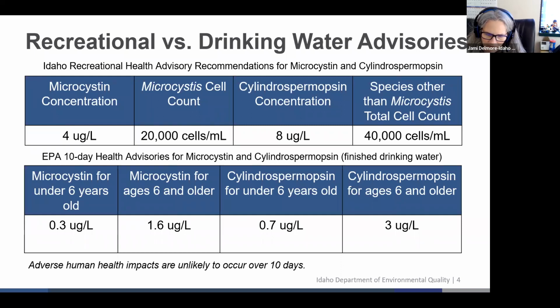So it was enough. It was an area that sees a lot of hunting that takes place. We were very worried about people taking their dogs in there. We never actually issued advisories based on animal deaths, only on actual water samples. Up at this level, this top slide right here, this top table.